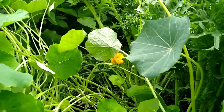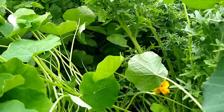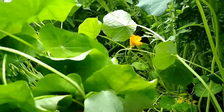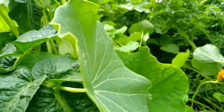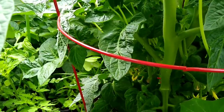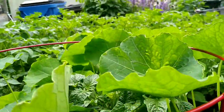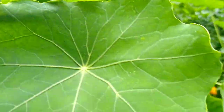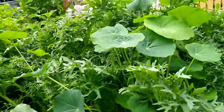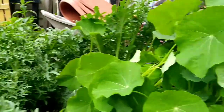Opening that up gives it a little extra airflow through the middle area here between the nasturtium craziness and the kale. Right now, I've got nasturtiums that are taller than my tomatoes. Is that normal? It's been a while since I've grown nasturtiums.